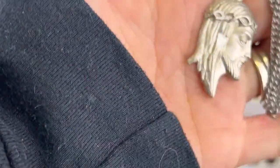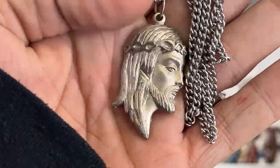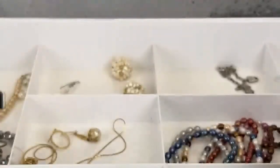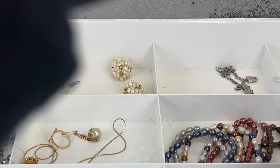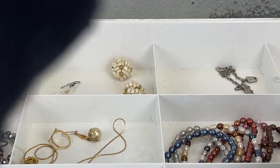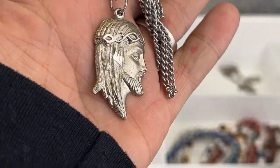All right, so this is a vintage chain. I actually really like that. I think that's a really cool Jesus charm. I don't see any markings. I don't believe it to be silver. I think it might actually be pewter. Looks pewter to me.